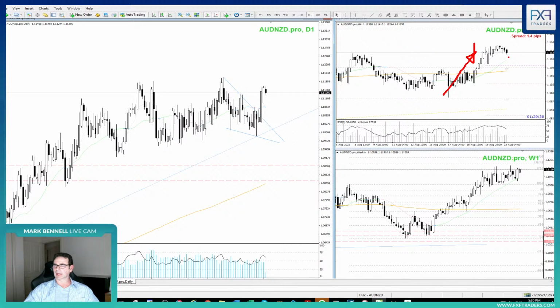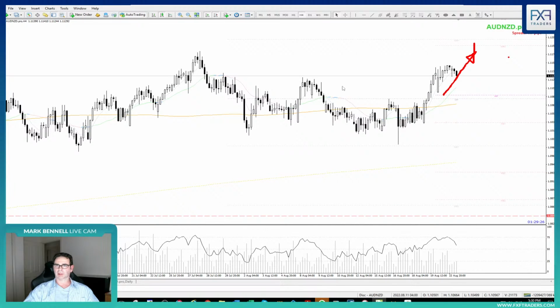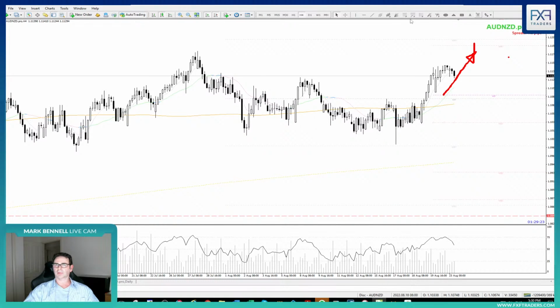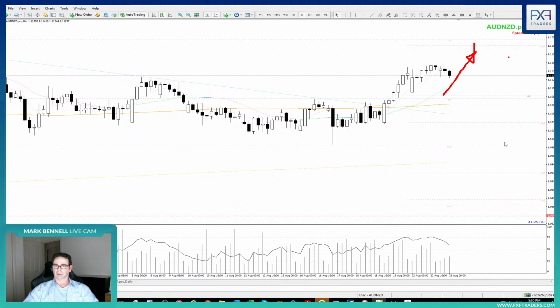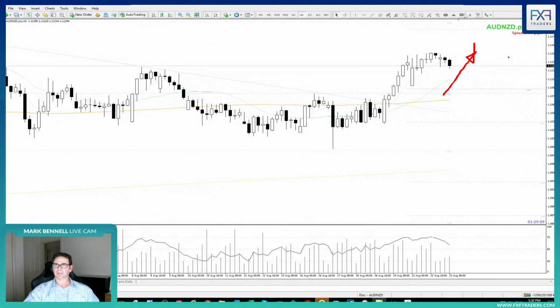One that we did like last week. We spoke about Aussie, New Zealand. Right? Same again, look. Wedge through here. We spoke about this one. Right? So that moved out. I don't know whether anyone found anything in there. I didn't find anything clean, but we can see it was there. We can see after the fact.